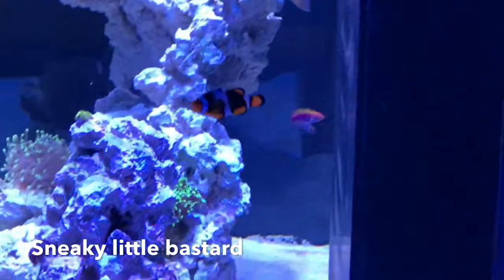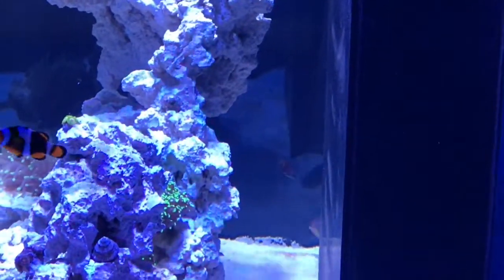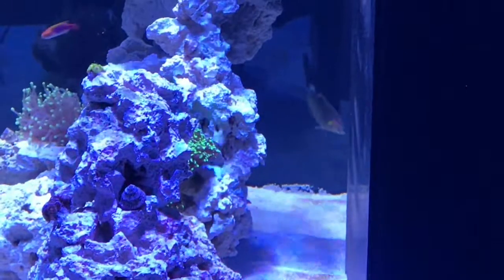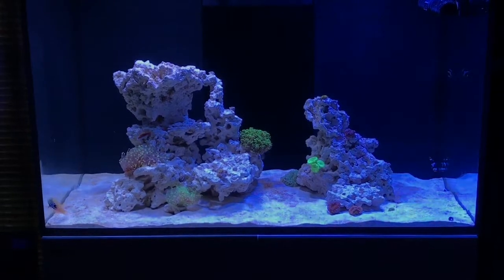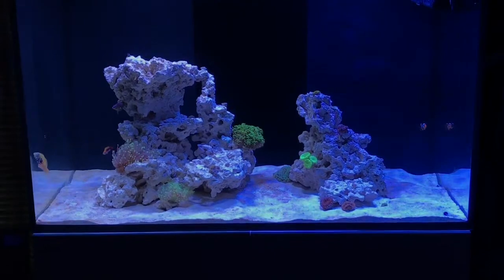And there's that little bastard, that little fish, that possum wrasse that I never get to see. That is the fourth wrasse in my tank, and he's never out. I got lucky that I got to see him there and got a little bit of footage of him. And definitely the ugliest fish in the tank, but it's my ugly fish.